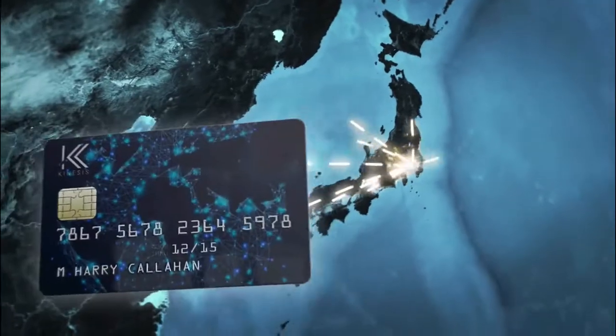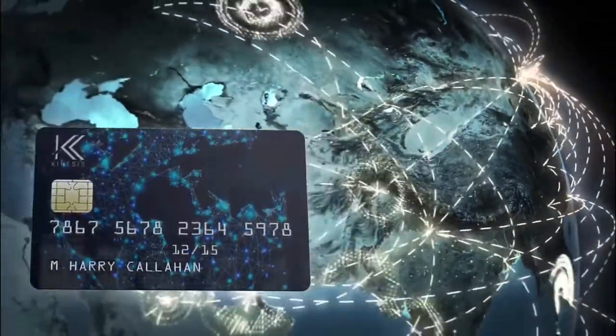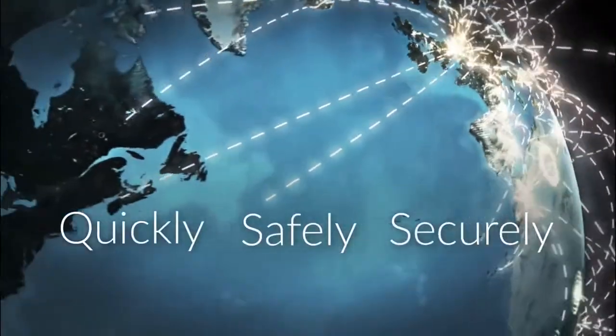The Kinesis Wallet and Debit Card runs off the Stellar blockchain, a system so powerful, no matter how many transactions are being made across the world, you know your payments will be made quickly, safely, and securely.